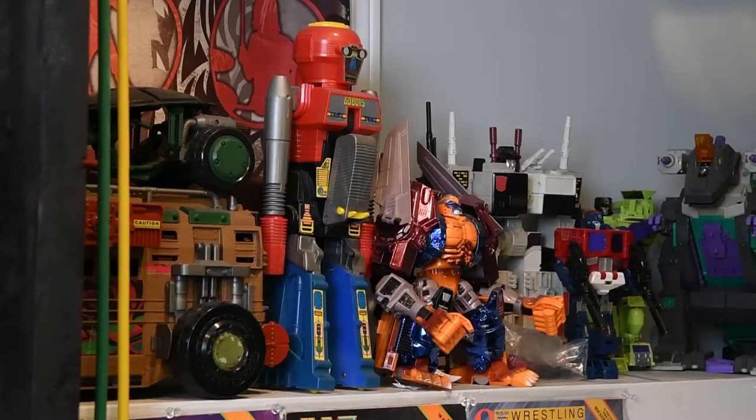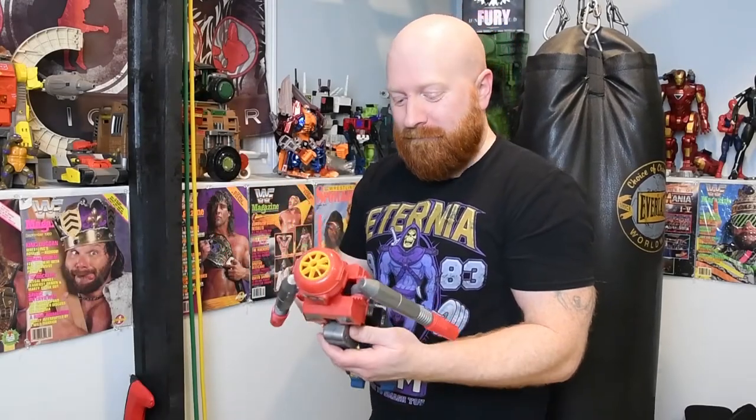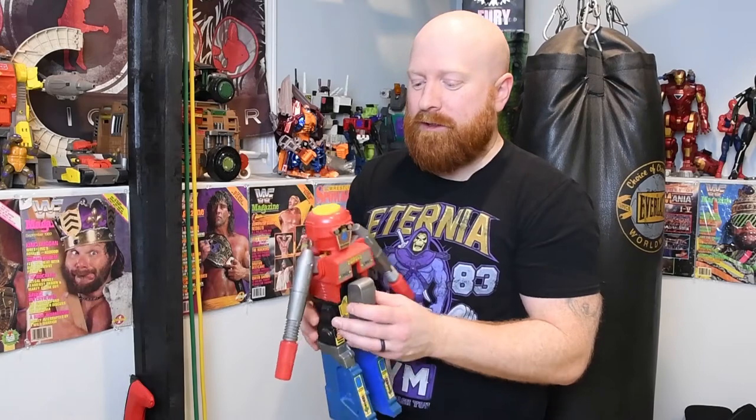I even have this old GoBot. I don't know how many people watched GoBots back in the day, but I actually enjoyed them. I was a big Transformers fan at the same time. This one here is actually a cap gun, and I want to transform it for you guys and show you. My wife thinks it would be funny if she records me trying to remember how to transform this thing.